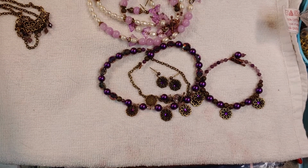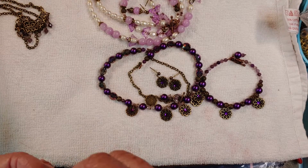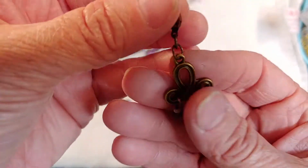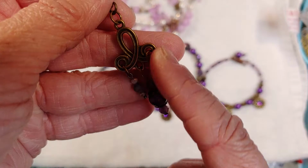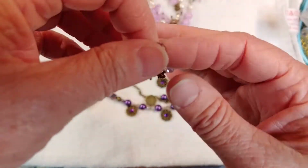And then for my last project, I did make some of these earrings that I used those chandelier type findings. And I just made some dangles with the little violet pearls and those little tiny 3 millimeter faceted beads. And they just hang really nicely. Just put one on each little loop here and then the longer dangle from the middle. And they're very lightweight too.